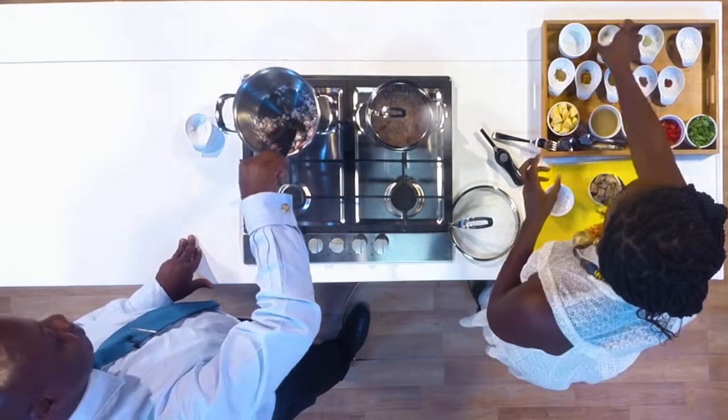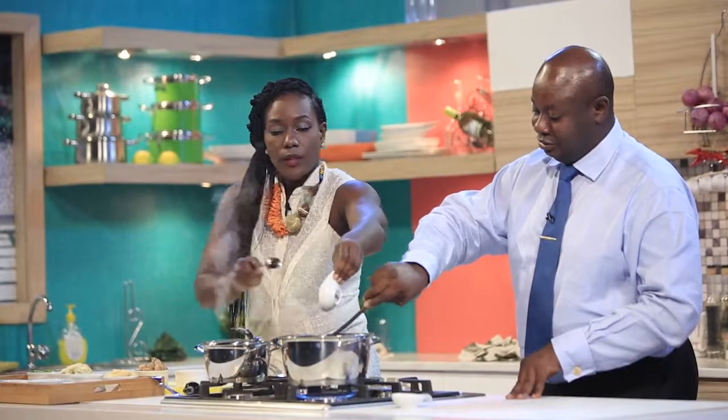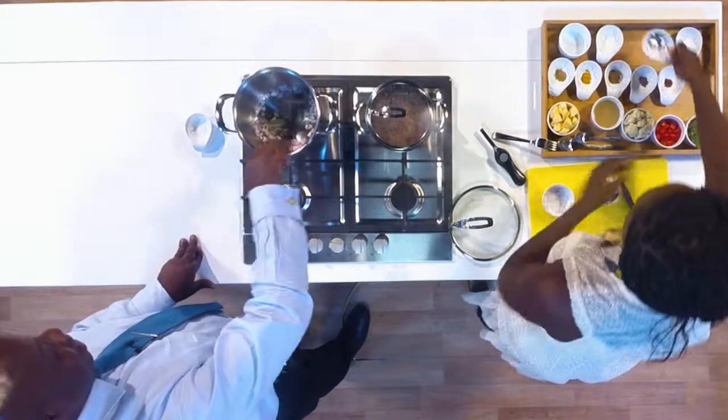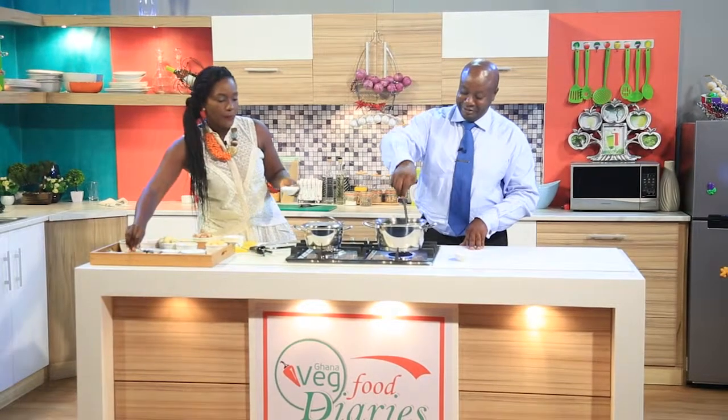That's the ginger. And a bit of garlic. Okay, let me pop that out. I like the sizzling sound. So we've got all our spices now.